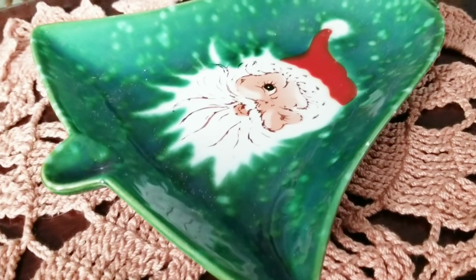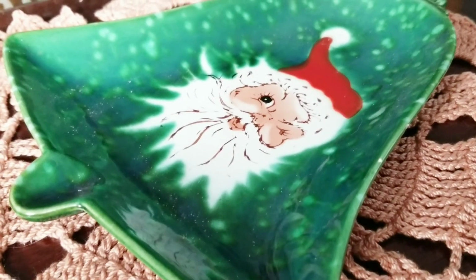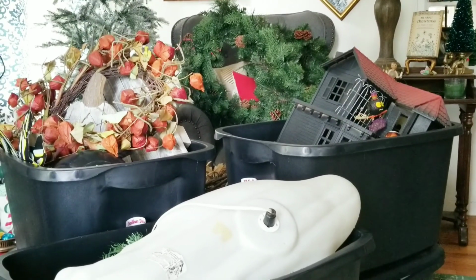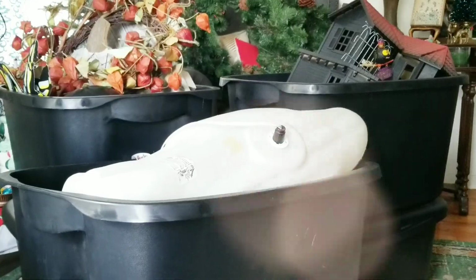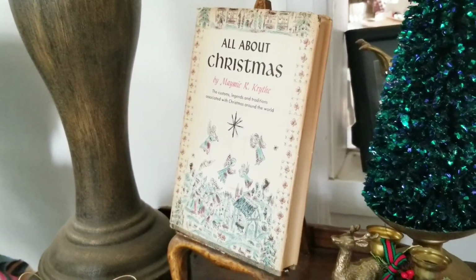But it was just fun and quite relaxing actually to unwrap all of the Christmas and start remembering what I had and think about what I'm going to do with it. Everything else went into totes. As you can see, my packing is not fancy. I still have not learned to do that in a neat manner.